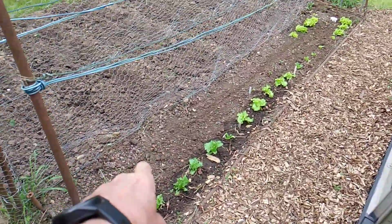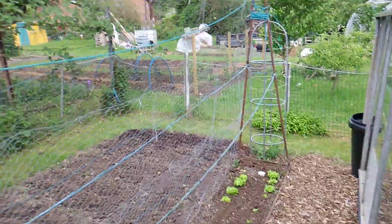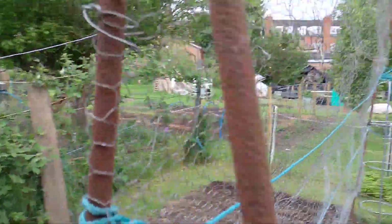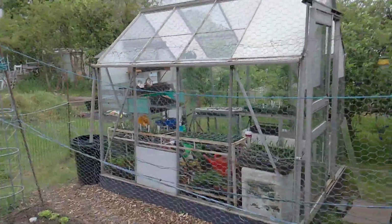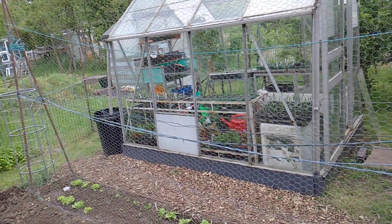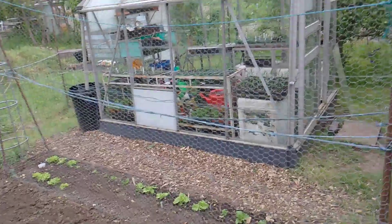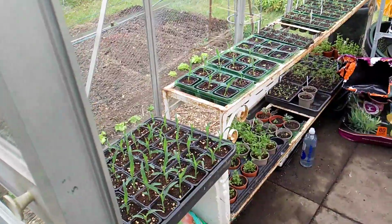Beetroot seeds, I can see one or two coming up at the back. More lettuce and sweet peas at the end. I've also put this mesh on for the runner beans. I've put some runner bean seeds in as well there. But yeah, I was a bit sick and tired of putting plastic pea netting on every year, and then it just disintegrated, so I had to get rid of it and put some more up. So hopefully this chicken wire will last a few years.